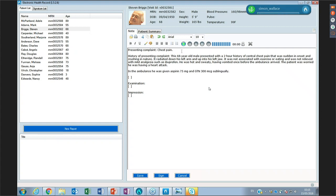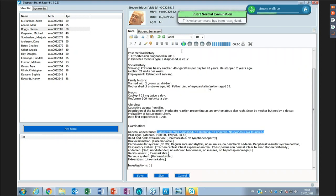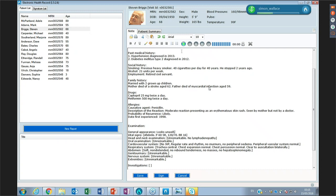Next field. Insert patient history. Next field. Insert normal examination. Looks unwell. Cold, clammy, and slightly cyanosed.